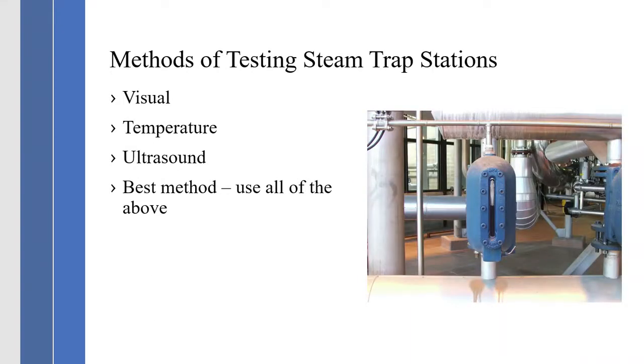Methods for testing steam trap stations. Visual, temperature, ultrasound. People always ask me, what's the best method for testing steam traps? Using all three. Visual is very powerful. I walk in plants all the time and say, that steam trap is bad. And people say, you're just looking at it. How do you know it's bad? Because it's upside down. The other two methods I'll be talking about are temperature and ultrasound.